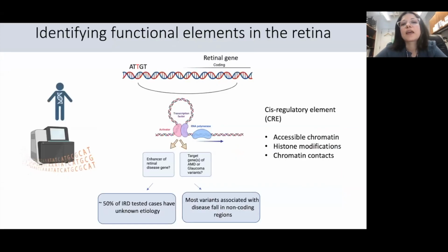So there is a strong genetic component that leads to retinal diseases. So there is a need to understand how retinal genes are regulated. And so we need to identify what parts of the genome act as regulators of gene transcription. And this is important because we still don't know how most of the retinal genes are regulated, what are the enhancers that come in close proximity to the promoter of these genes.